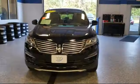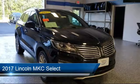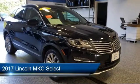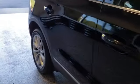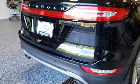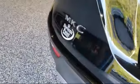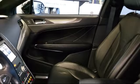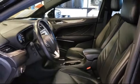And here's a look at another one of our great vehicles in our inventory, and comes equipped with electronic stability control, keyless entry, rear view camera, Sirius XM satellite radio, tire pressure monitoring system, heated front seats, steering wheel controls, parking sensors, alloy wheels, rear spoiler, and has less than 25,000 miles on the odometer.